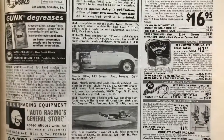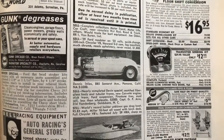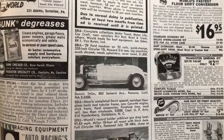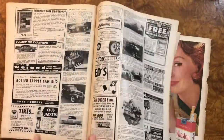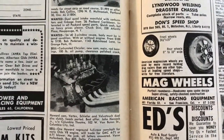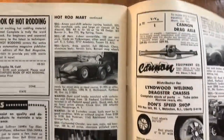Or you want to buy a 32 for, doesn't have a price on it, $1,800. And sorry, it's a Model A with a little Hemi in it for $1,800. There you have a nice Hemi for, doesn't say the price nowhere. Wow, look at this thing.